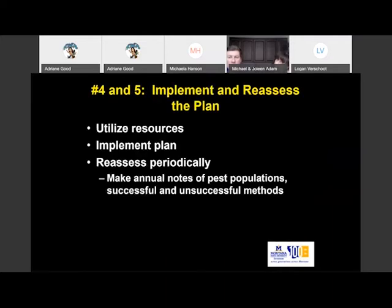So implement and reassess the plan. It's a good idea to make annual notes, say you're spraying for grasshoppers, not only so that future generations can look at them and see what happened, because this grasshopper thing is a boom and bust species. It comes and then it goes, and then you forget about it. So you need to write things down, not only for future generations, but also for next year.